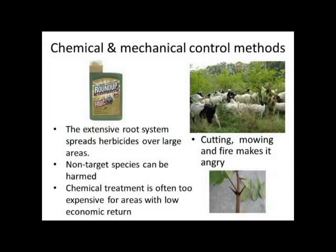Cutting, mowing, fire, and grazing just make it angry. The vegetative reproduction just comes up everywhere. So that's not a good option for controlling it. Also, the young trees are very thorny and they have this big loose root base, so you can't actually pull out young trees. It's very difficult.